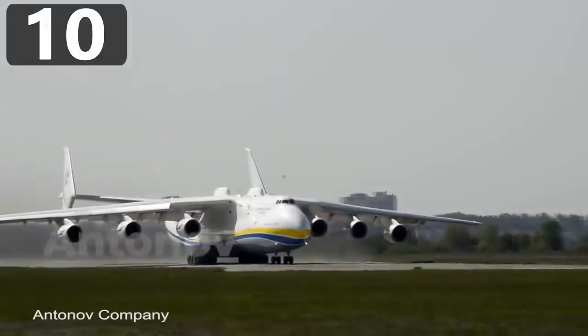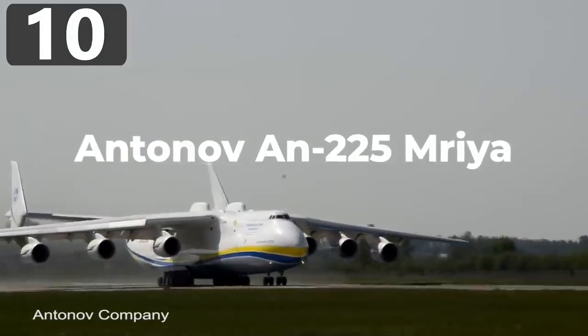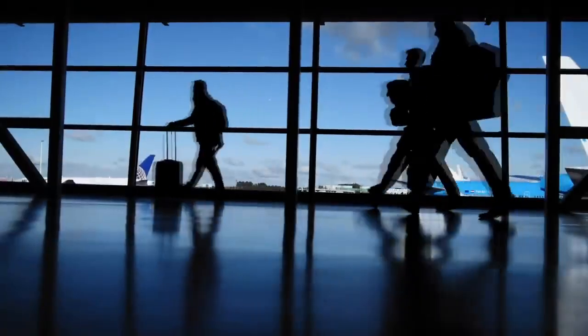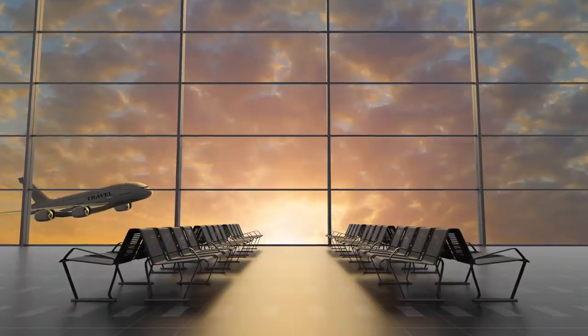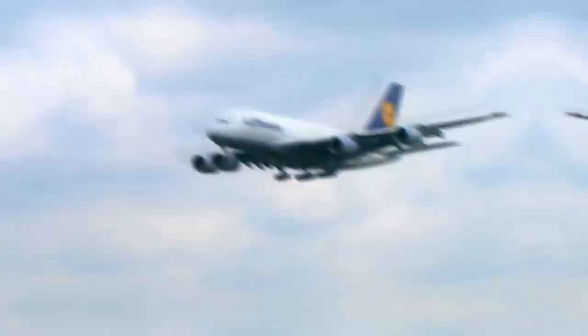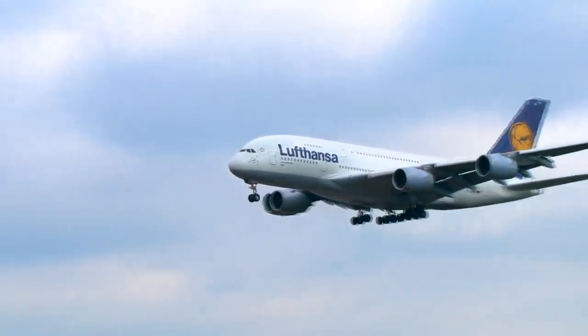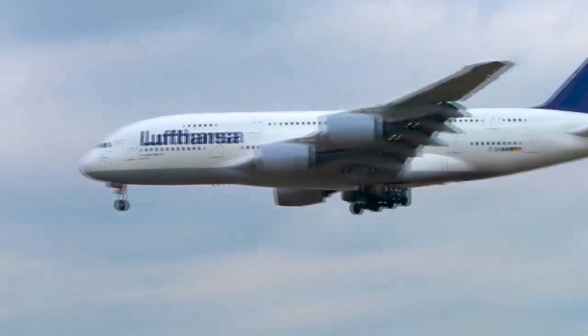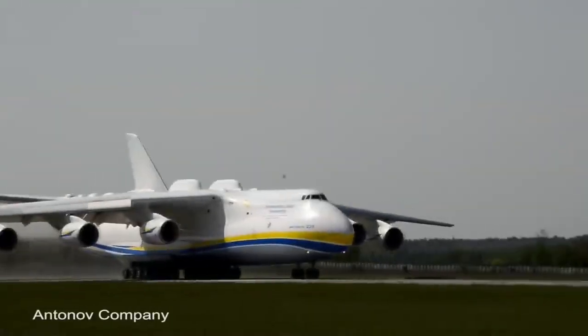Number 10. Antonov An-225 Mira. Whenever you've traveled through an international airport, you'll quite often see aircraft that are much larger than you'd expect, from the Airbus A380 to large cargo transports. It almost seems impossible that they'd ever be able to lift up into the air. But even they can't stand up to the heaviest plane ever built, the Antonov An-225 Mira.